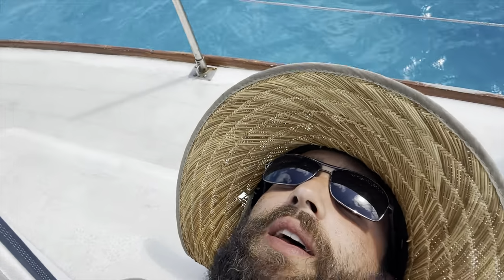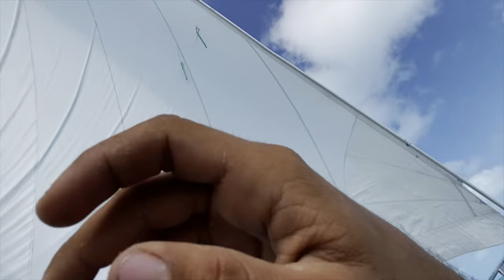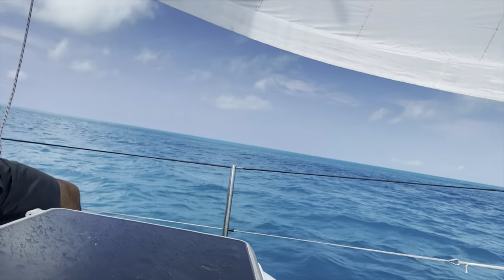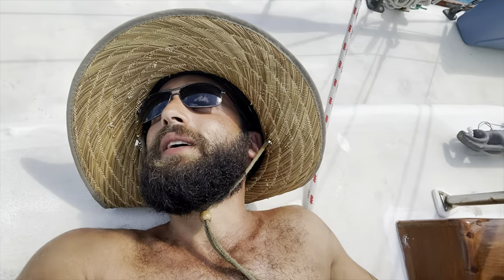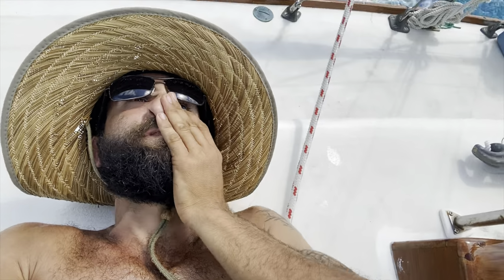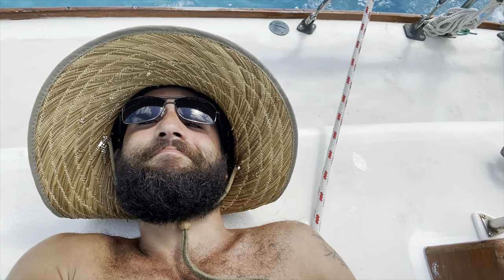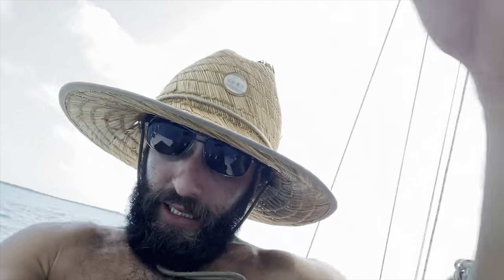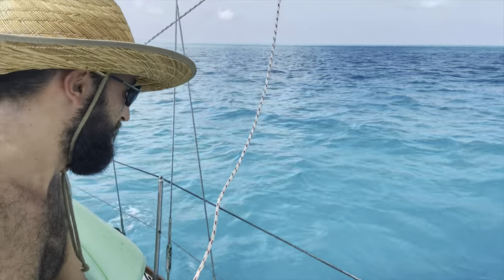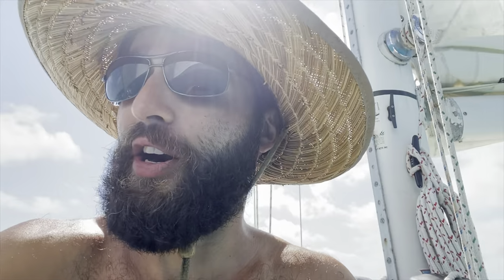Man, someone loosened my head sail. The sheet. I gotta tighten the sheet. But then I gotta get up. I'm so comfy, just laying across the cabin top. Still making like 3.5 knots. Oh, I'm ruining my head. The water's really pretty. Really blue. Some might say it's as blue as water.